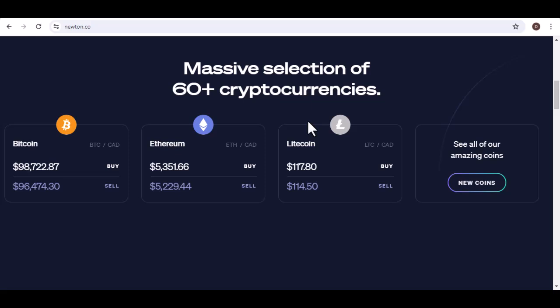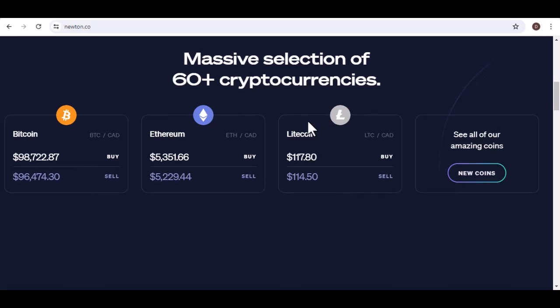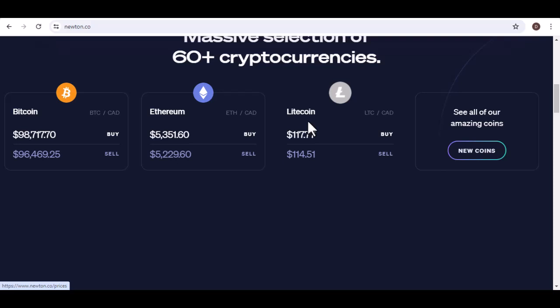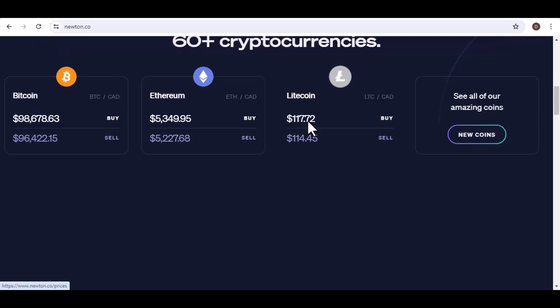However, if you're a seasoned crypto trader yearning for advanced features and extensive customer support, Newton might leave you wanting more. Remember, cryptocurrency remains a volatile investment. Always do your own research before investing and never put in more than you can afford to lose.